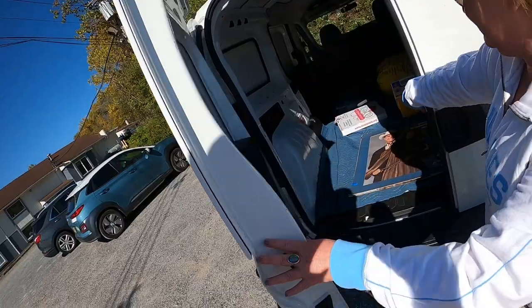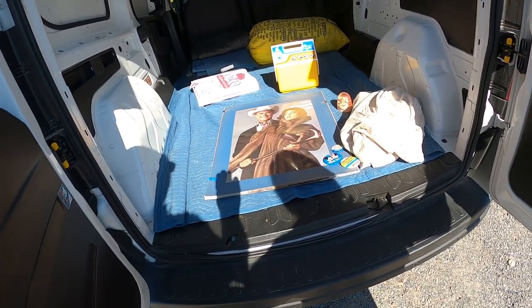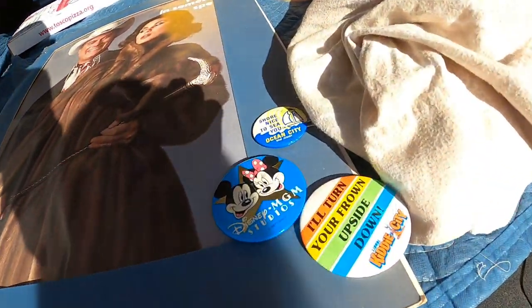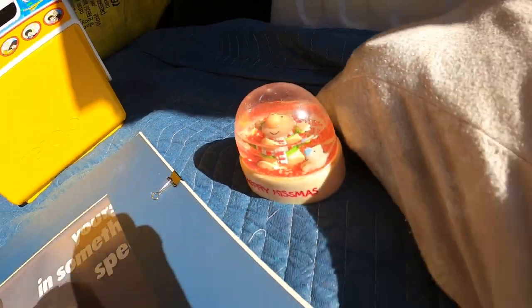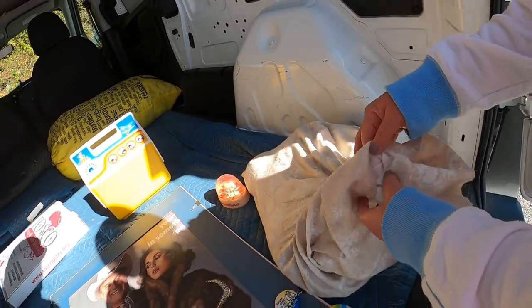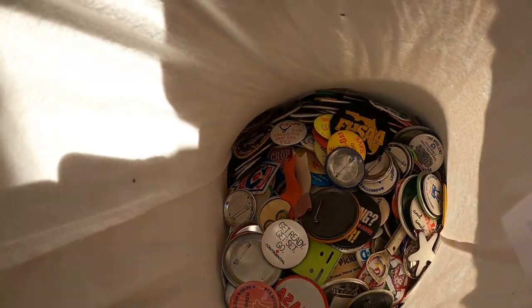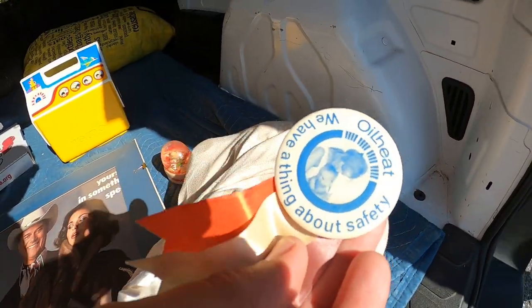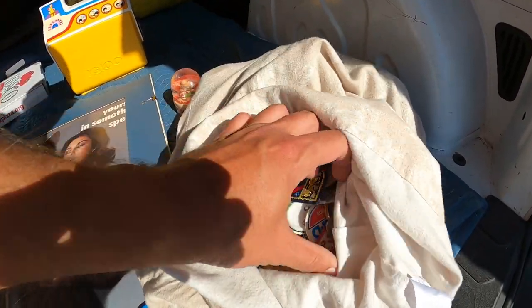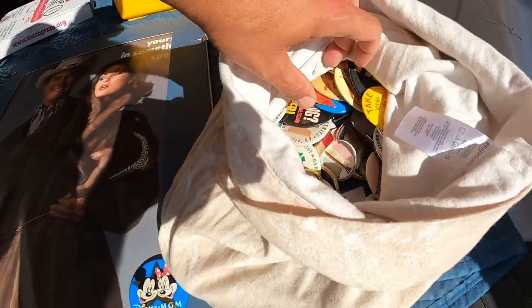Here, let's open up the van. The treasure that we got: the Who Shot J.R. original poster, and the Kitty City, MGM, Ocean City. We got the Ziggy Christmas thingy for $3. And look at this, this was the haul of the day, $20. That thing is loaded with badges and all kinds of advertising patches. This is great. I know there's a TWA button in here, so that alone is worth the price of admission.